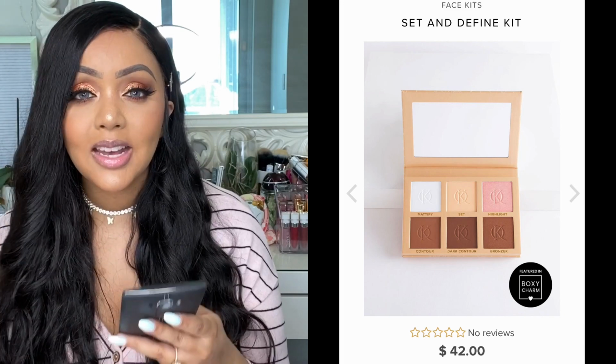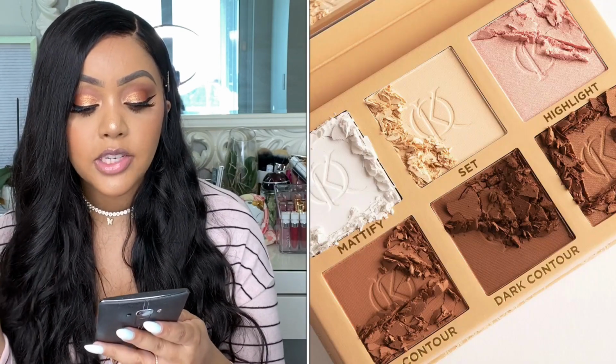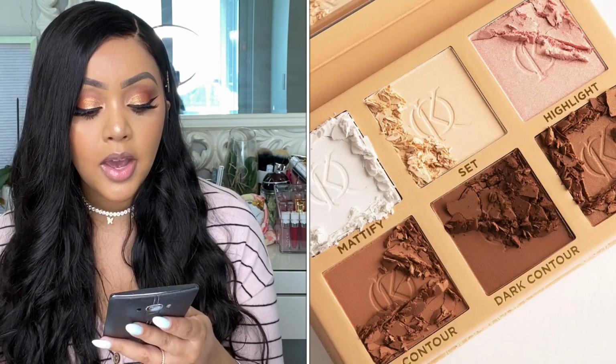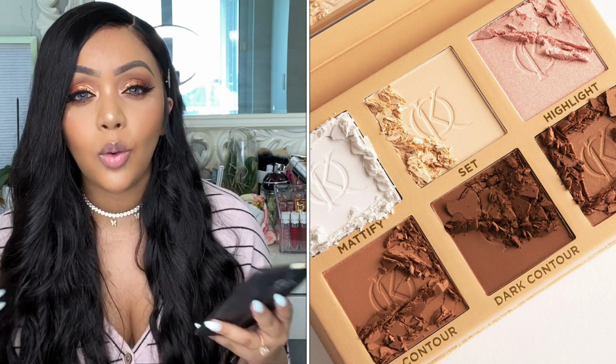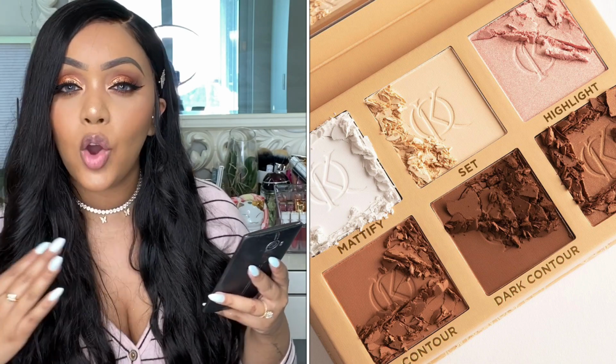One of the face palettes is called the Satin Define Kit, and it is a 6-pan face palette, and there's a mattifying, setting, and highlight, as well as 2 different contour shades and 1 bronzer. So definitely a really cohesive looking palette, kind of like your all-in-one. So that's really exciting.